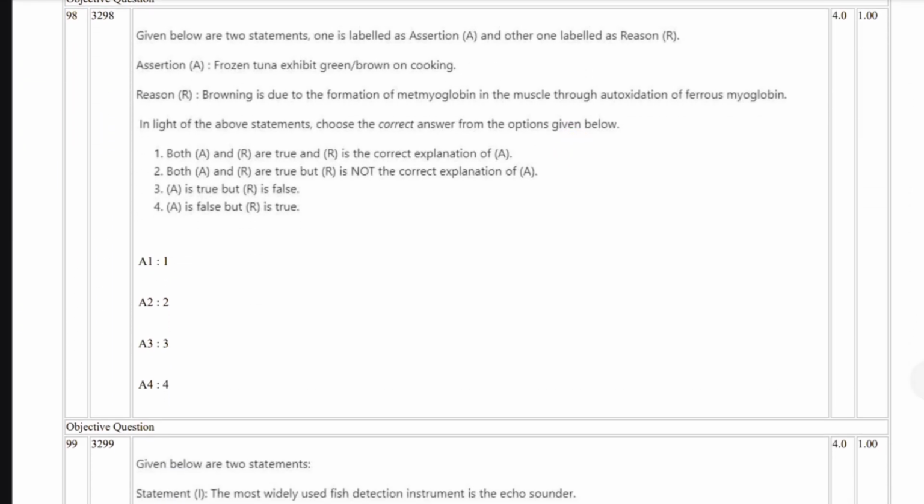Next question, given below are two statements. One is labeled as assertion and the other labeled as reason. Assertion: frozen tuna exhibits green brown color on cooking. Reason: browning is due to the formation of metmyoglobin in the muscle through auto-oxidation of ferrous myoglobin. So the correct answer is option number 1. Both A and R are true, and R is the correct explanation of A.